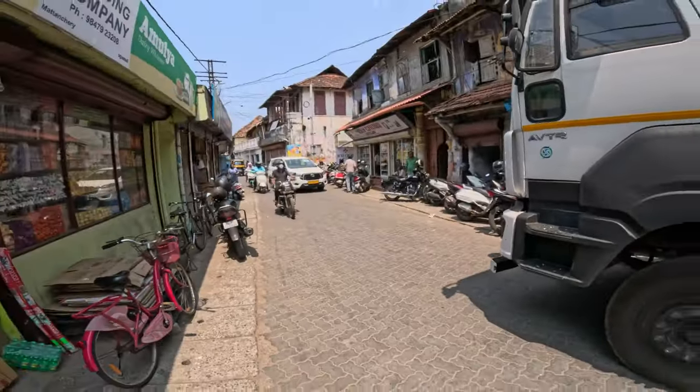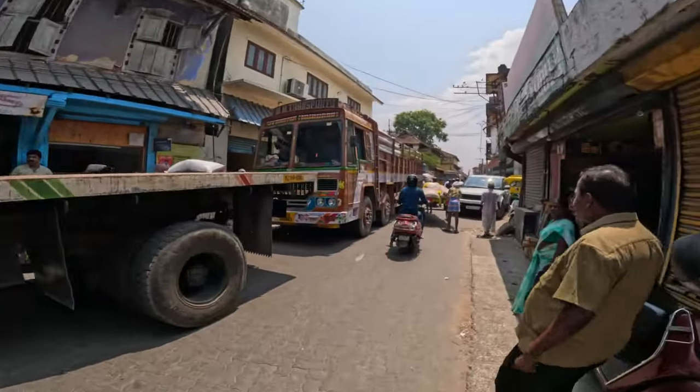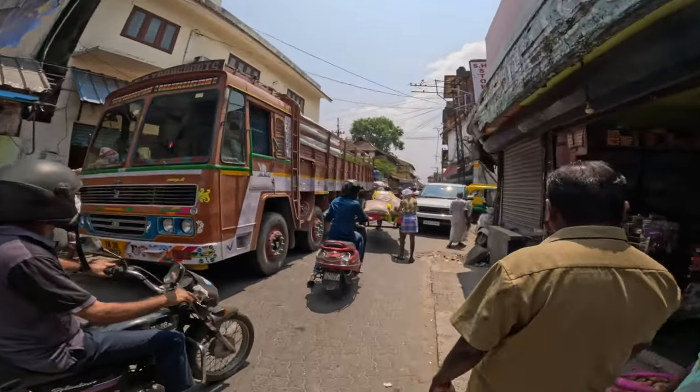Yeah, just like Joseph was saying, the roads are very narrow, so it's impossible for people to get by.